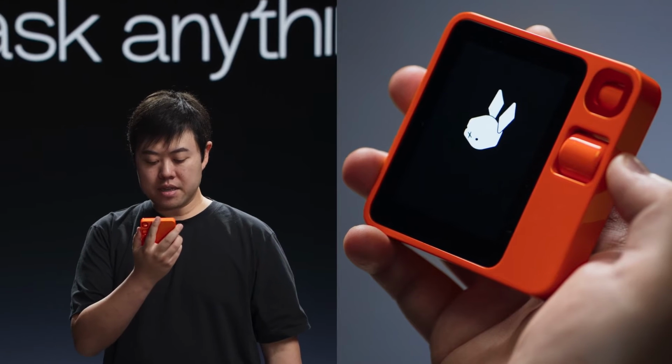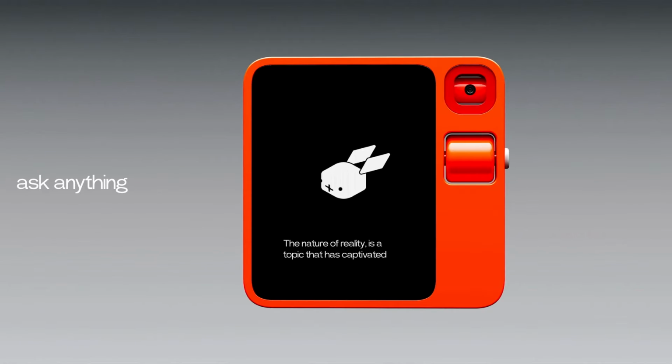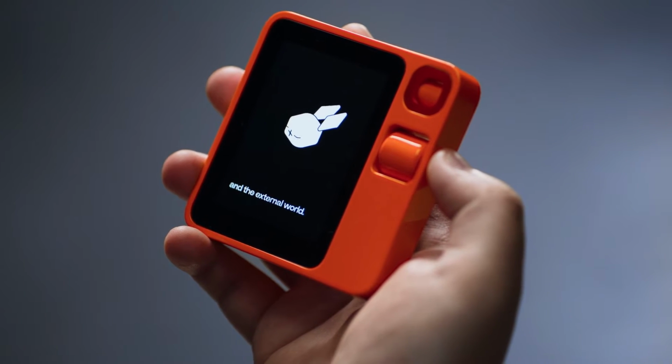What's the nature of reality? The nature of reality is a topic that has captivated the minds of philosophers and thinkers throughout history. According to Bertrand Russell, reality is composed of hard data derived from sensory experiences and logical analysis. It is the amalgamation of our perceptions, thoughts, and the external world.